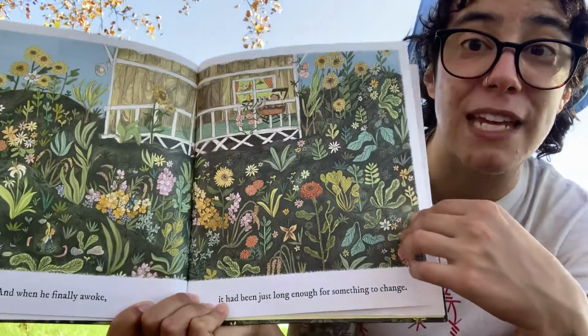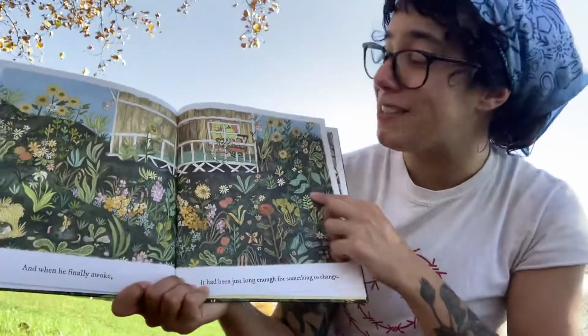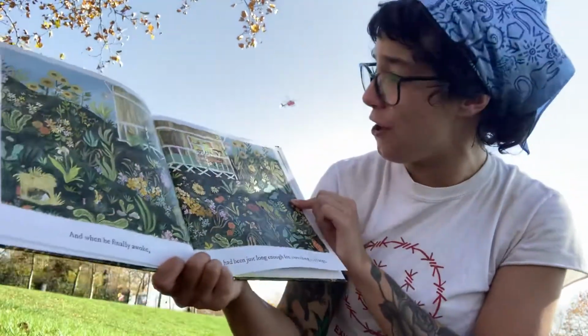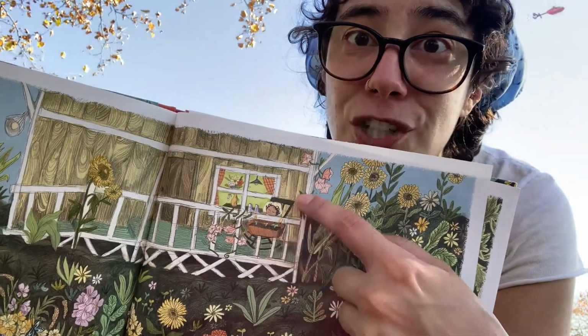Do you see what changed? The garden is vibrant, it's alive, it's healthy, it's colorful, it is beautiful. And here is someone sitting on the porch enjoying it.